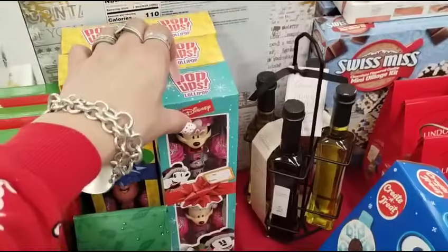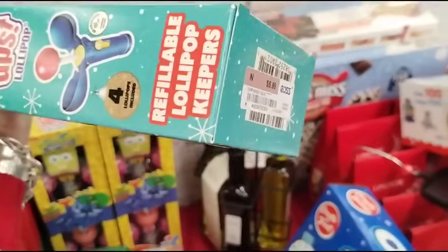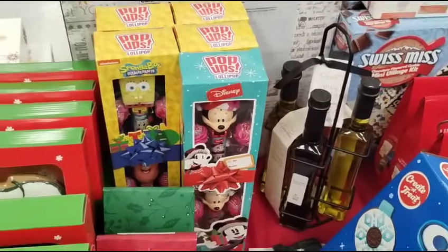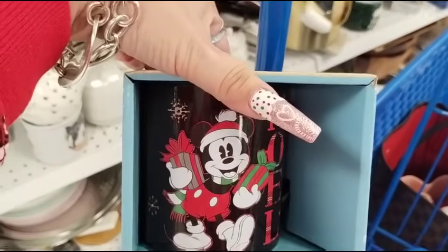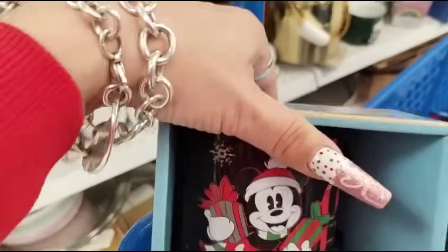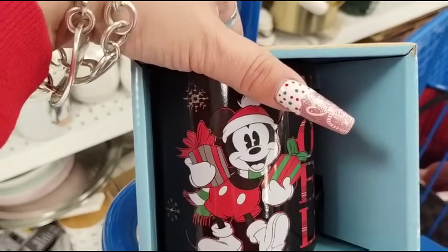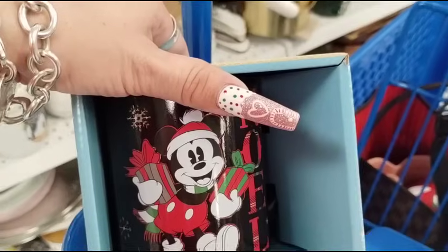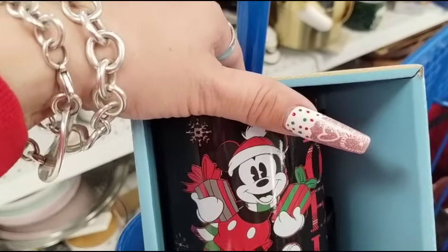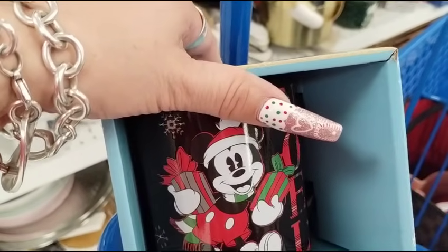Then this is like for the kids, the pop-ups. Mickey and Minnie, $5.99. And then SpongeBob as well. Another nice gift for the Disney lover in your life. And let's see how much this is, $4.99. So you're coming in under $5. I mean, honestly, Ross really does come through with a lot of really cute gifts for under $5, under $10, and yeah. All right, we're gonna keep going. We're actually gonna go to another Ross and see what else is cooking.